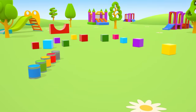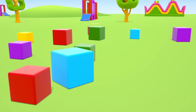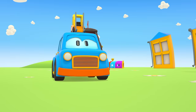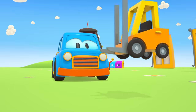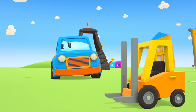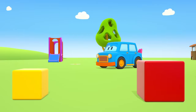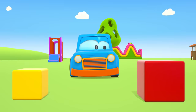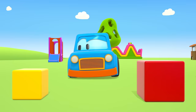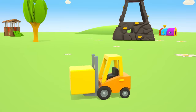Clever cars will play on the playground. Today, there's paint and blocks. Max arrived first. He'll play with the loader. What can a loader lift? A block. Take the yellow block, Max. It's smaller. Put the block on the loader.